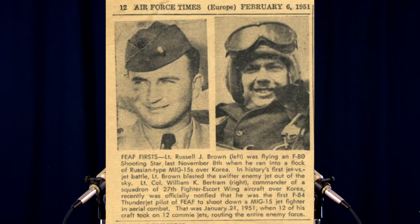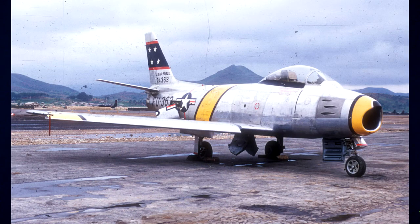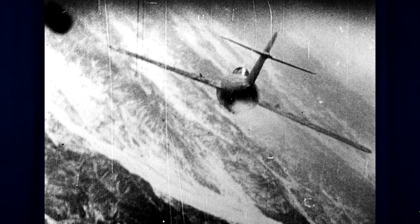Turns out that the first jet-versus-jet combat was a U.S. P-80 versus a North Korean MiG-15. A Lieutenant Russell Brown ends up the victor, so U.S. won, Korea nothing. But it ended up becoming a lot closer fought. When the new F-86 came in, the MiG-15s that they were meeting were much faster, lighter, and more agile, and they had a cannon. The 37mm cannon, if it hit the F-86, it was bad news, but it had a relatively slow firing rate. The F-86 had six .50 caliber machine guns, which weren't as damaging, but you had high volumes of fire and were more likely to strike the enemy aircraft.